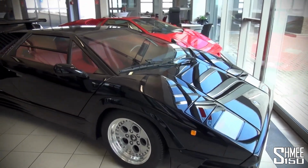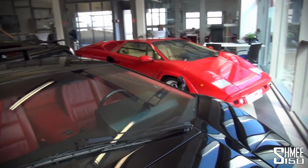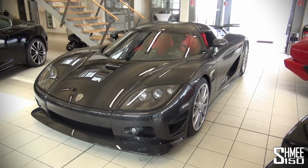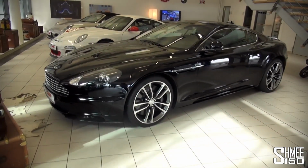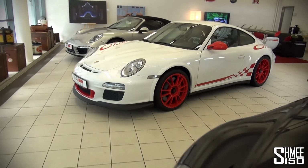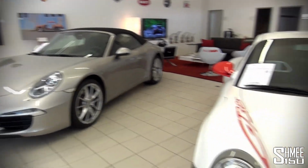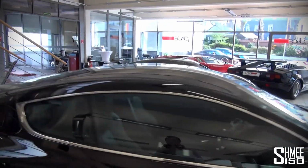In the door then, first thing you see, two 25th anniversary Lamborghini Countaches. Black one with a wing, red one without. And then we have the CCX edition we were with yesterday at Spring Event. Sorry, not yesterday, the day before. But then we have an Aston Martin DBS. Porsche 997.2 GT3 RS. And a 991 convertible. But now we'll head straight upstairs because that's where the fun really begins.